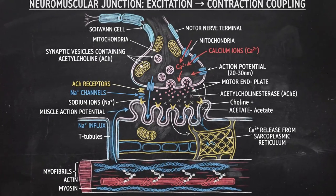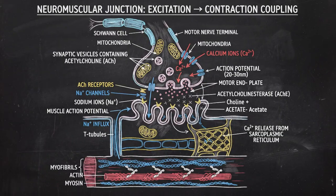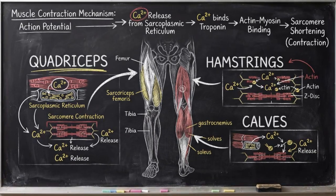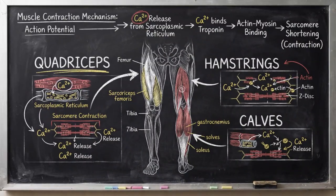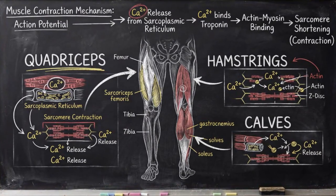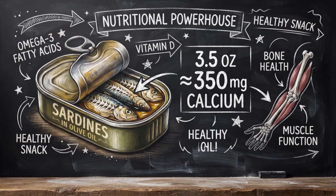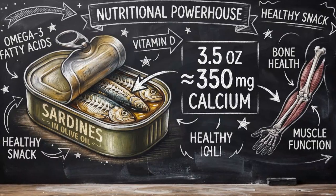inside that muscle cell. Calcium is released from an internal storage area within the muscle. That calcium interacts with proteins involved in contraction and allows the muscle fiber to generate force. In simple terms, calcium helps turn the nerve signal into a physical muscle contraction. Without the appropriate calcium signaling, normal contraction cannot occur. This is one reason calcium intake matters for older adults. A serving of canned sardines with bones can provide hundreds of milligrams of calcium, although the exact amount depends on the brand and serving size.